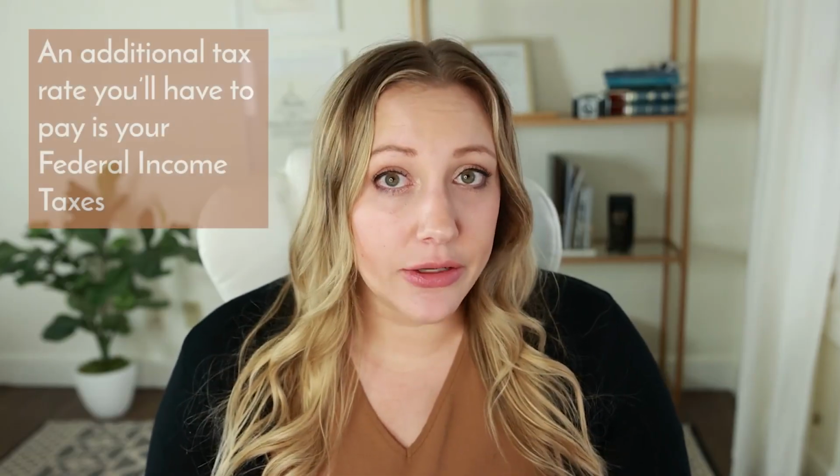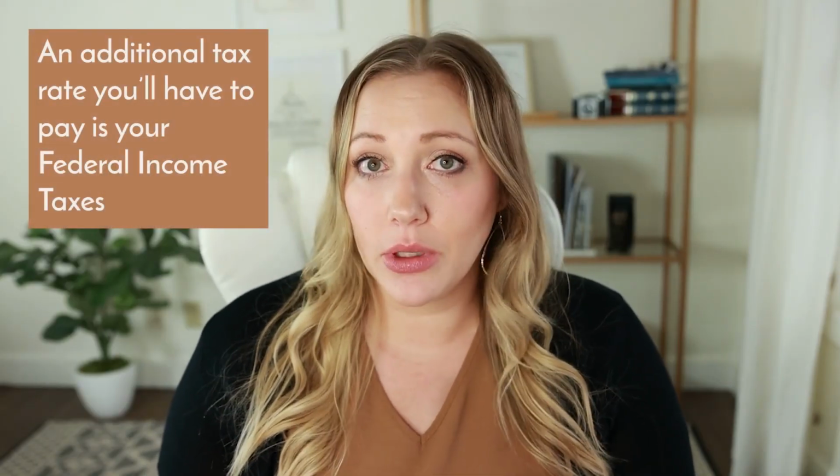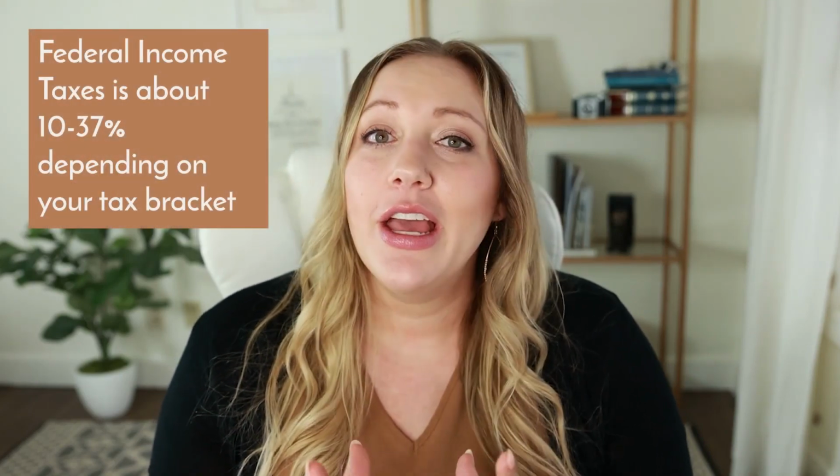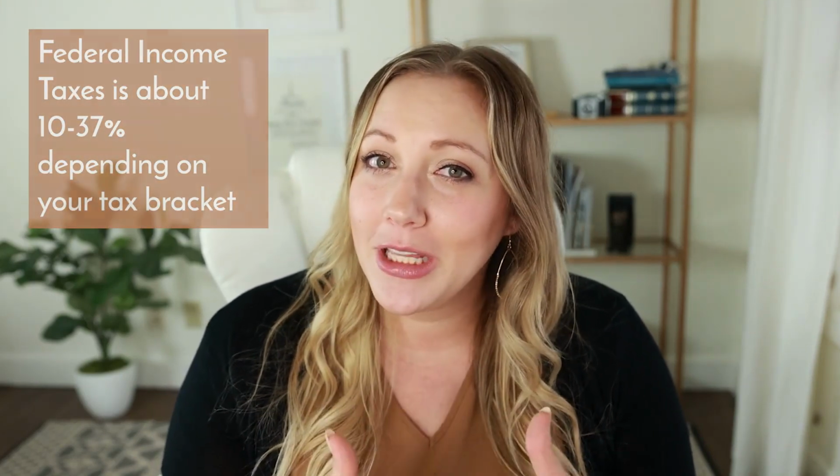An additional tax rate that you will have to pay is your federal income taxes. Now, this tax rate is going to depend on your federal tax bracket, and I can't tell you what that is. I've linked the tax brackets below for the time being with the IRS, but it's going to be anywhere from about 10% to 37%. If you're a new business owner, you're probably in the 10, 12, or 20% tax bracket. So you don't need to worry too much about saving 37, almost 40% of your business income for tax purposes.